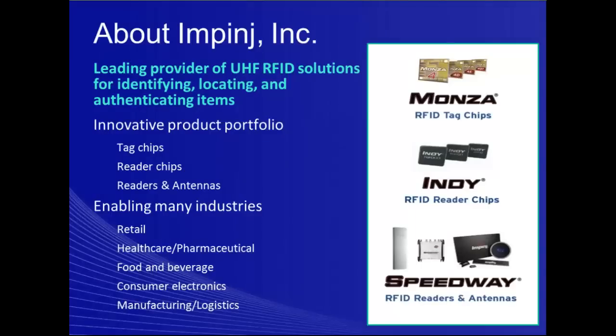Now, for those of you who don't know Impinj, let me start off by describing our company. Impinj is the leading provider of UHF RFID products globally, and we have 3 business lines that really cover the core components of RFID technology. We have our Monza tag chips, which are the highest selling UHF tag chip on the market. Impinj itself doesn't make finished RFID tags, just the tiny little tag chip that is essentially the brain of the tag. And our Monza tag chips power the majority of RFID tags available today.